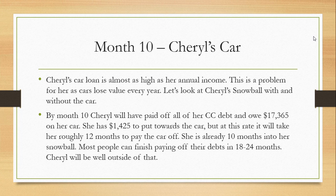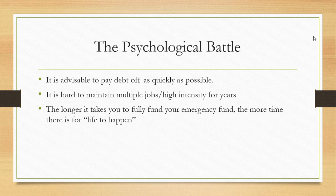She's already 10 months into her snowball. Most people finish paying off their debts in 18 to 24 months. Cheryl is definitely going to finish outside of that. The psychological battle that this presents is you want to pay off that debt as quickly as possible. It's hard to maintain multiple jobs and maintain a high intensity and high desire to pay off this debt when you get too far past 2 years.